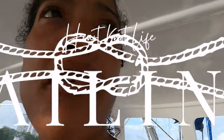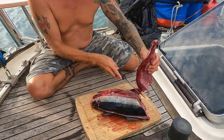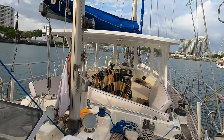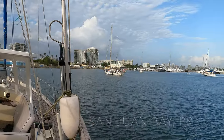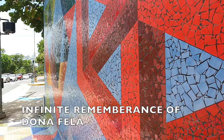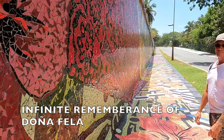Beautiful Puerto Rico right now. And Mike is filleting tuna. So we're in San Juan, right Mike? And we're walking towards somewhere to get something to eat.